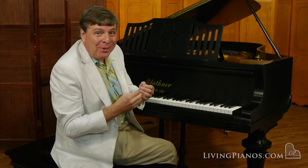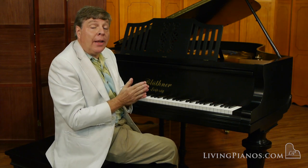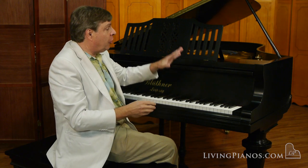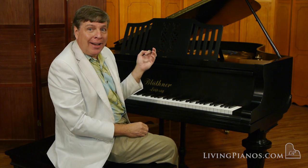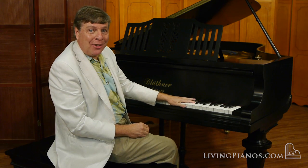It has the characteristic bell-like tone of the great European pianos, but with much fatter tone and a warmth that is really quite rare. An extraordinary piano, an absolute work of art just to look at. But to play this piano is a tremendous experience.